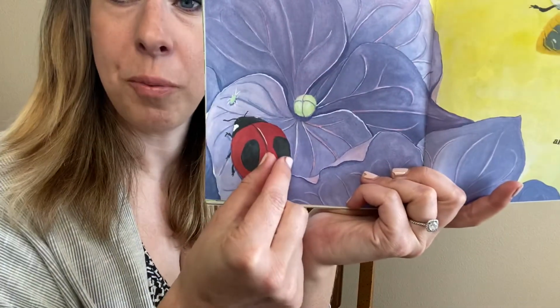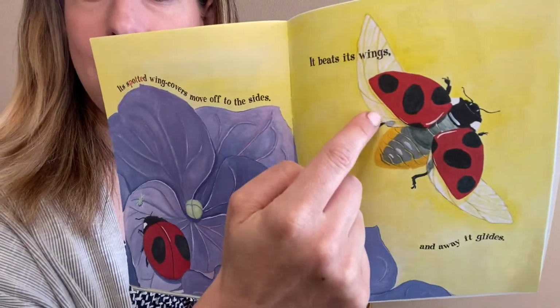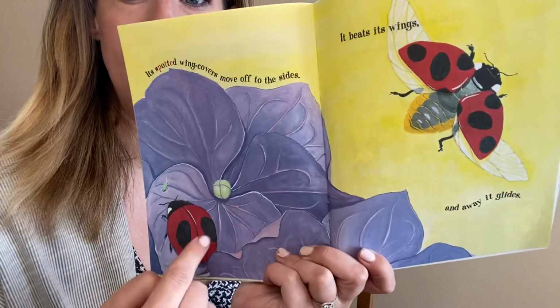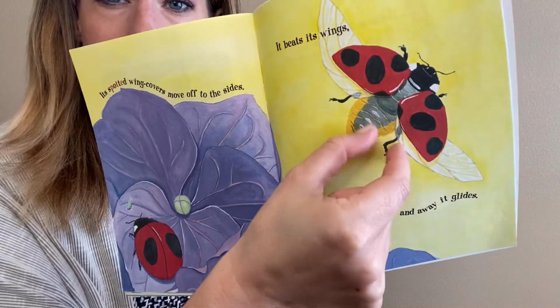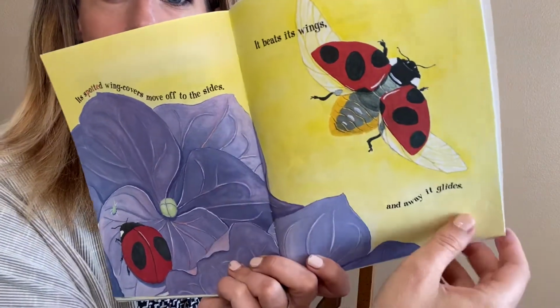So this shell has two parts. The ladybug opens up the shell, and you can see that the wings are able to come out underneath. When the ladybug is crawling, we usually see this. That's the shell is closed, and the wings, they're very soft and delicate. They're protected on the inside here. So the wings close, the ladybug can crawl around. When it's flying, they open up.